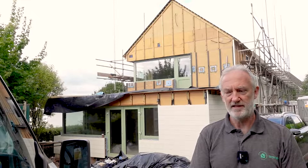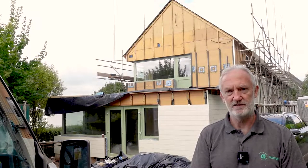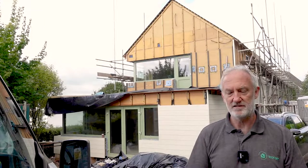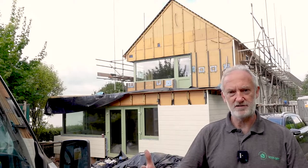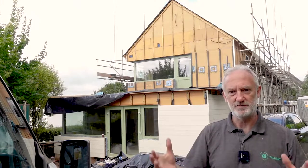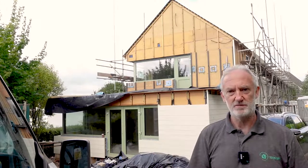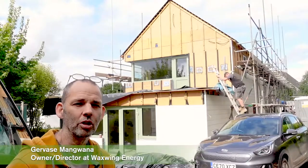So I think if we can get sub 2 on the air test, I think that's good enough, considering that the project as a whole isn't trying to get down to passive house levels of insulation and everything. We're taking a balanced approach, and I think sub 2 on the test is going to be where we need to be.